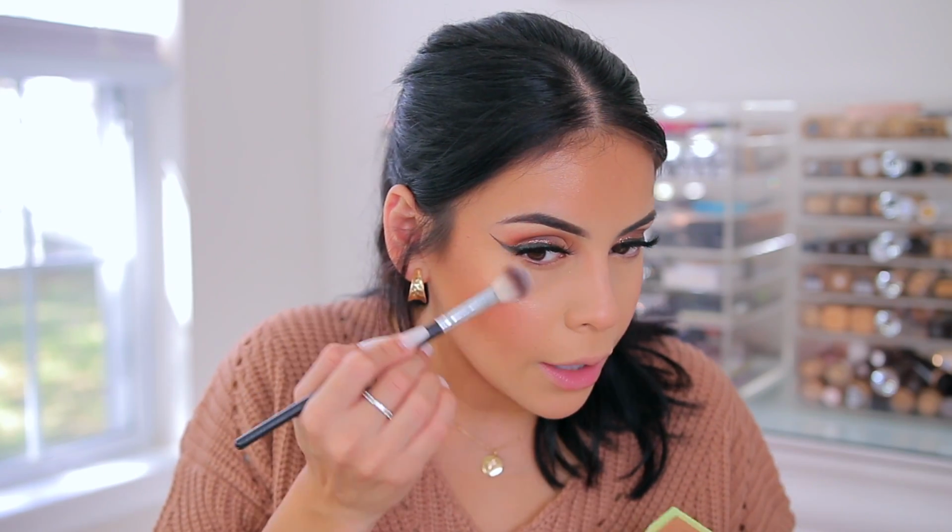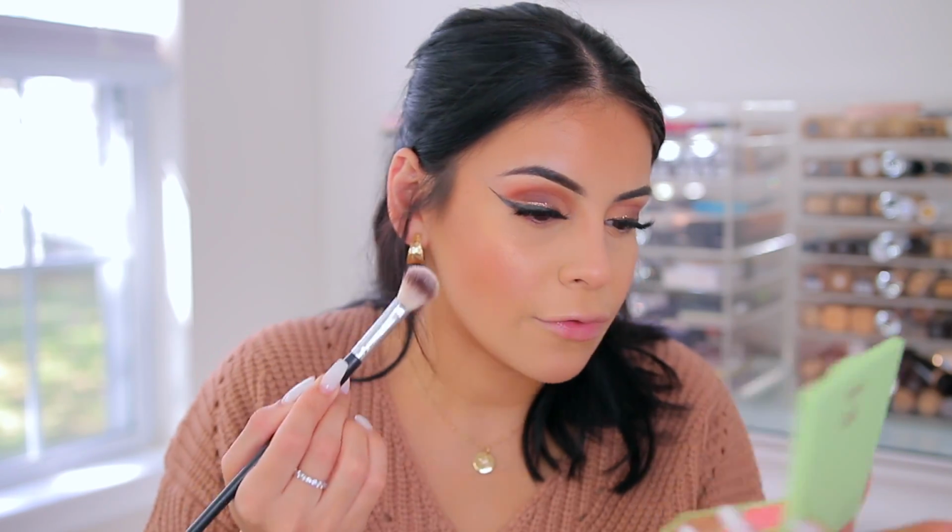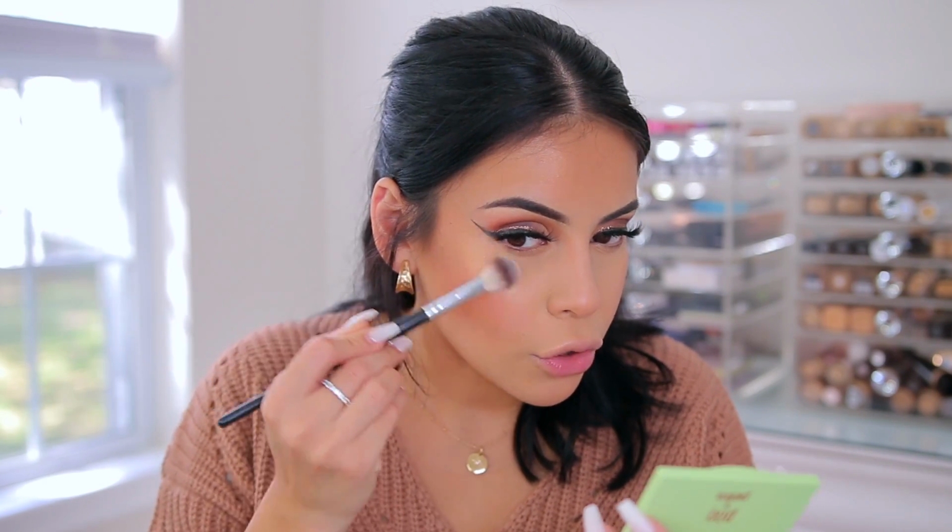Now, is this something I would go out and repurchase or recommend to you guys just for 2 colors? Probably not. I feel like you could get something better for a better price at the drugstore.